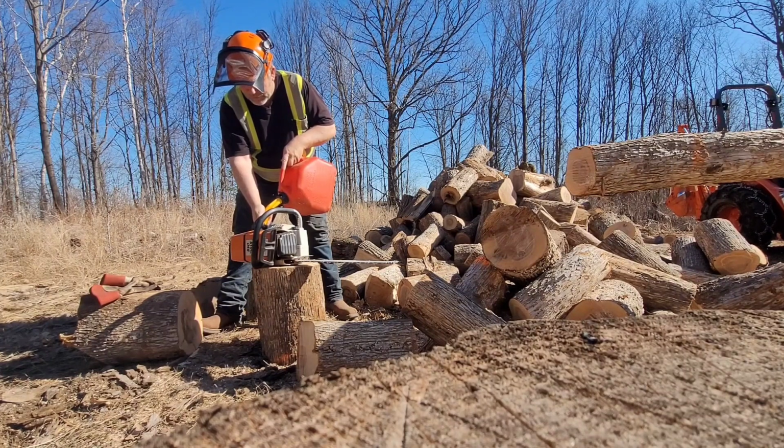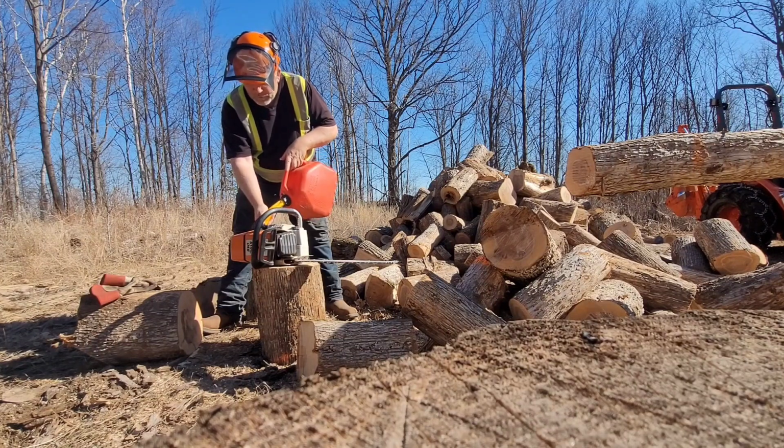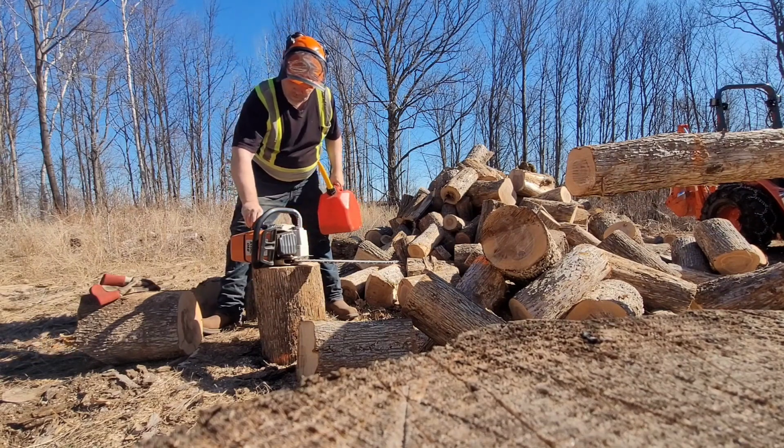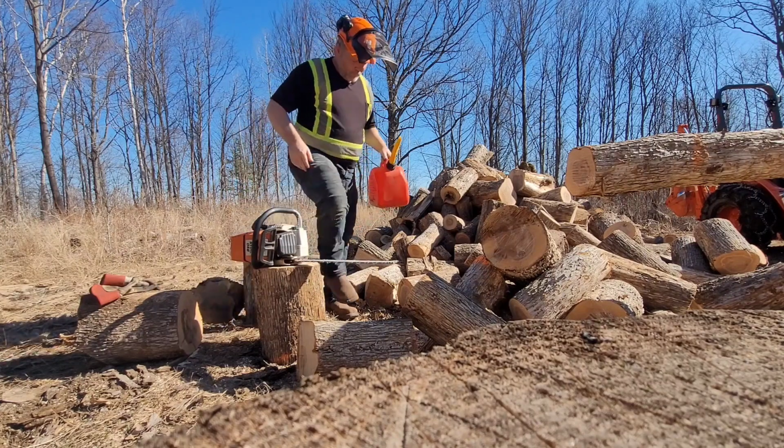I have some smaller battery stuff I keep in my truck just in case I need to cut a limb off or something like that. You don't want the gaps in the truck, but when I'm out here cutting wood and stuff, I like to be able to put the old two-stroke mixing oil and gasoline together and make some sawdust.